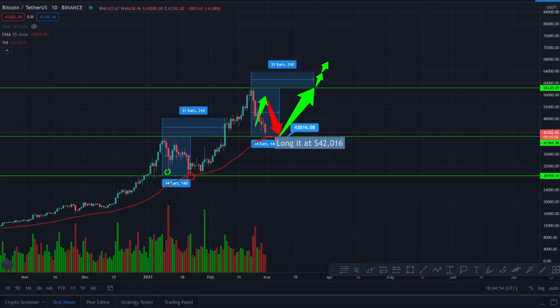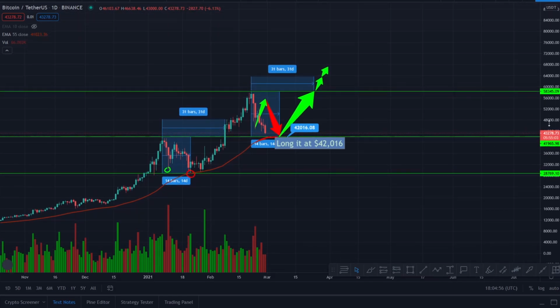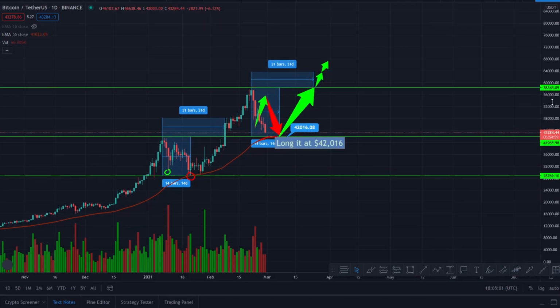I was out first thing this morning, but now I'm back and I'm just looking at charts. It's a bit of a bloodbath, to be fair, across the board. As you can see, Bitcoin's just getting smashed up. It is looking like it's going to come down and test this 55 EMA.